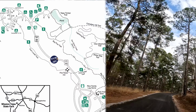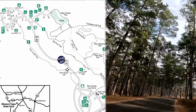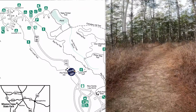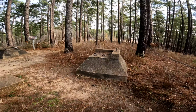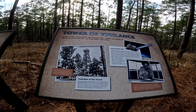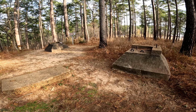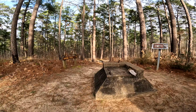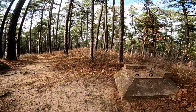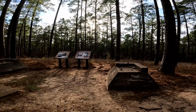We are quickly approaching the end of this video, but before I let you go, I would like to take you towards the park's entrance to find the trail that hikers walk to find a place where once stood a fire tower. In less than a 10-minute walk, we arrive at the place. In fact, there have been 2 towers at this site. The first one was built in the 1930s and was made out of logs. The second was also wooden, but a much lighter design. From its top, rangers from the Texas Forest Service scanned the treetops for smoke. If they saw a wildfire, they'd use compasses and surveying equipment to manually figure out the fire's location.